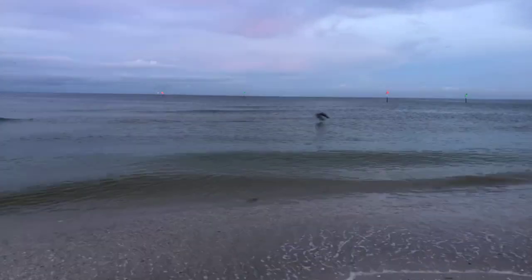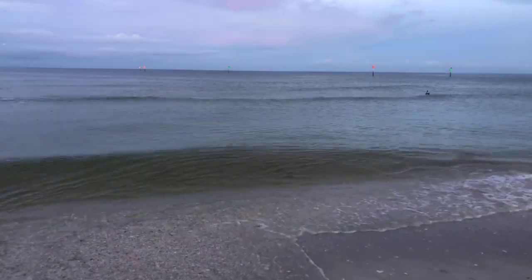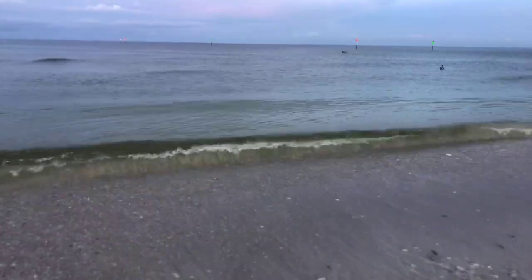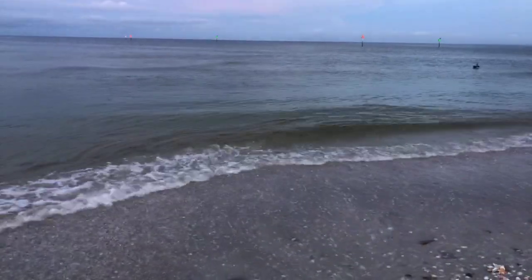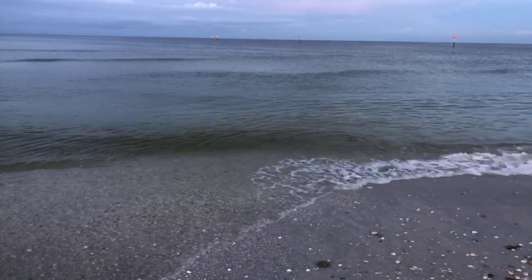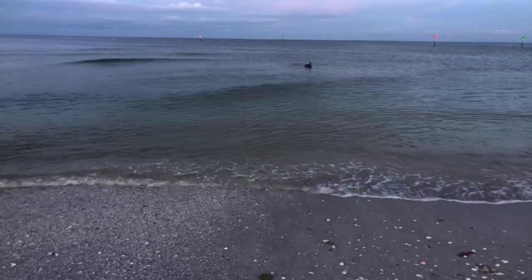Well, the water's not looking bad. Might have a little brownish color to it. Might have a little brownish red color there. Don't see any dead fish though. Don't see any dead fish along here. Obviously there's live ones out there. The pelican just pounced on one of them.